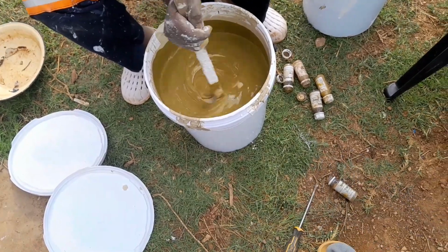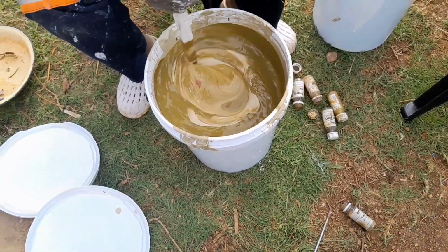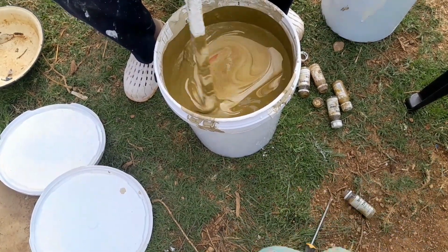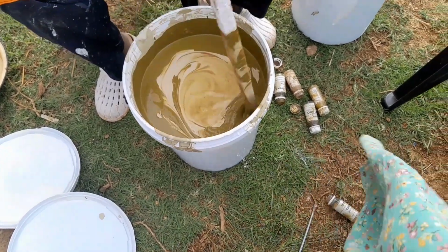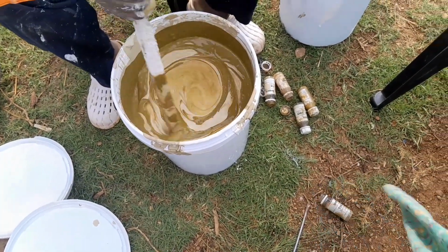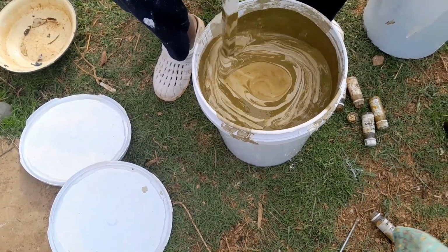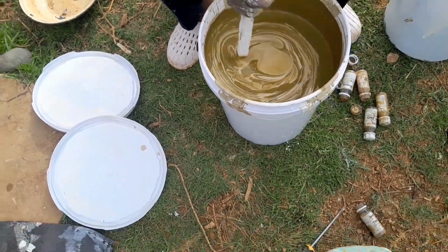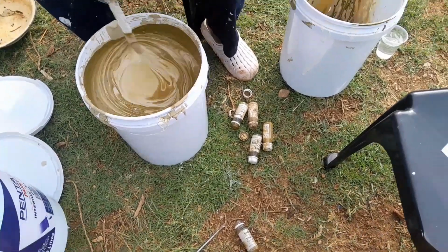Oh, you want to mix them with the other one? I need 25 liters. Paint there. Now, you're making it lighter. Yeah? You're gonna make it lighter. And then they said 20 liters. Yeah? They said 20 liters.